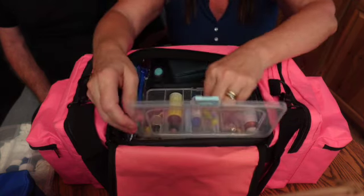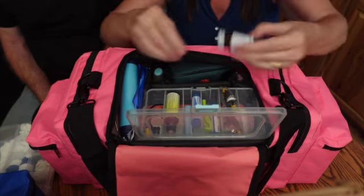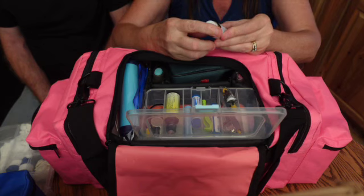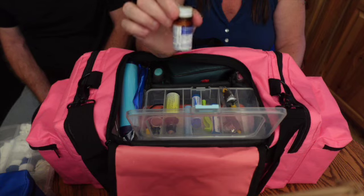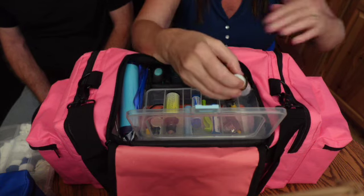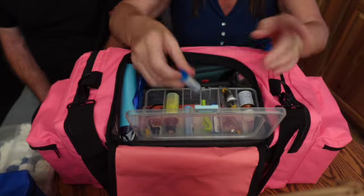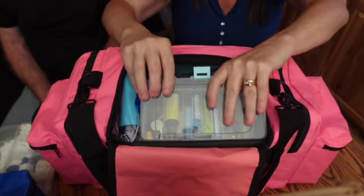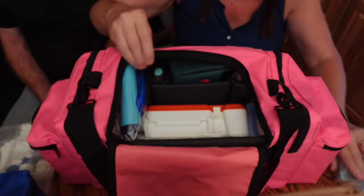I also have a tick remover stick in here. This here is to purify water. So if you have a container with water and you had to go to the river or something, that will clarify it. I have some other first aid things that I like, the boron products and stuff. So I'm gonna move right along here.